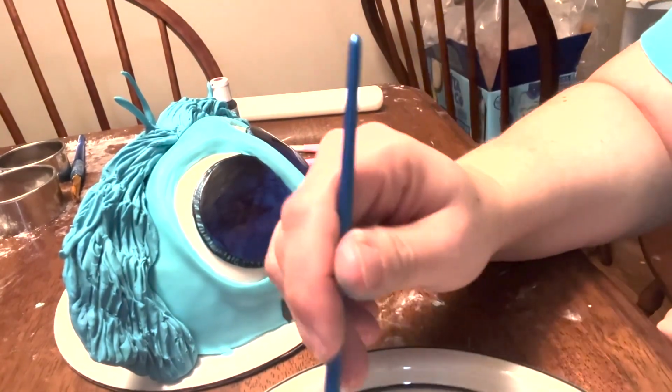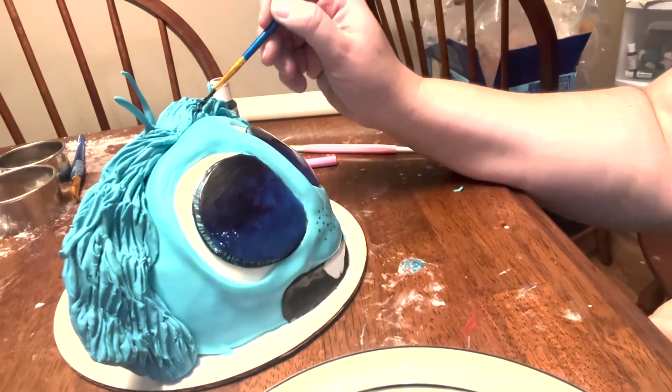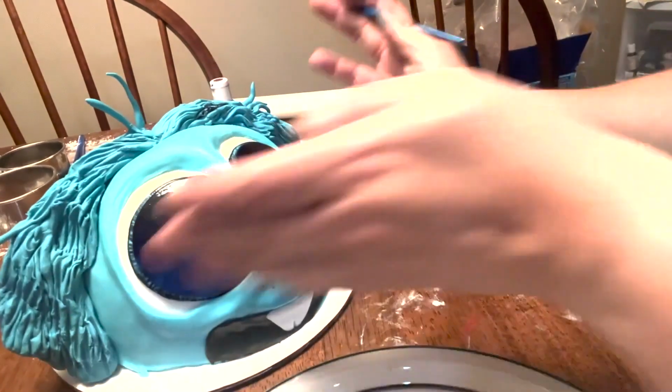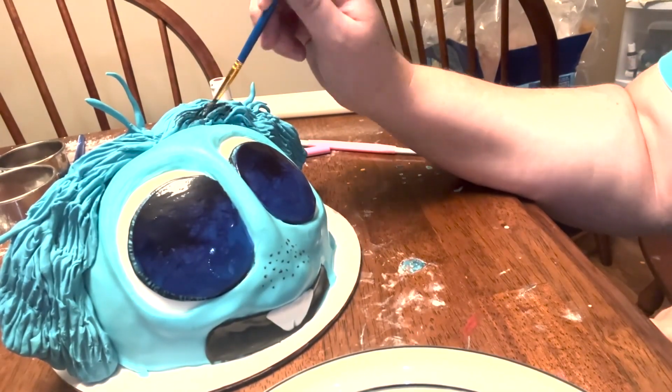And just like her eyes, her hair is not a solid color, so I'm going to take some food coloring and paint onto the hair as well to get it to be the shade of blue that it is in the movie.